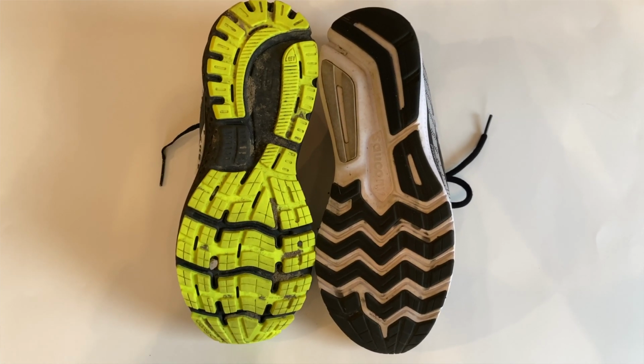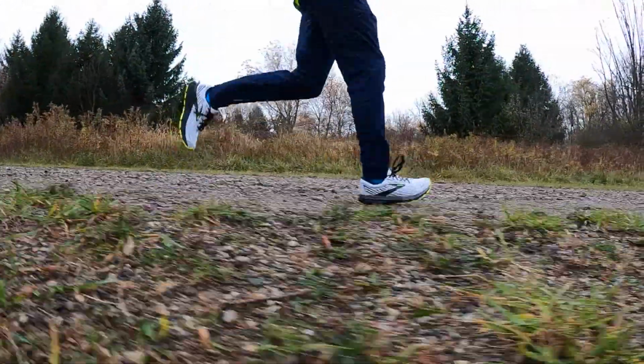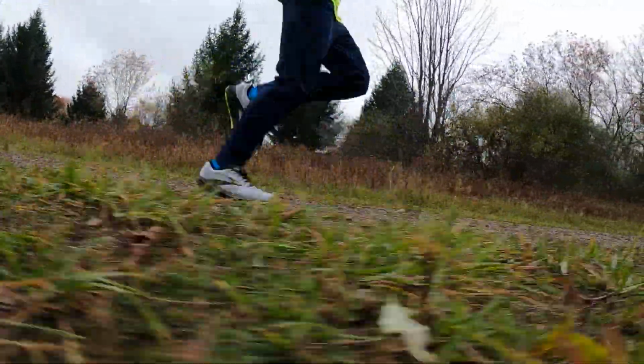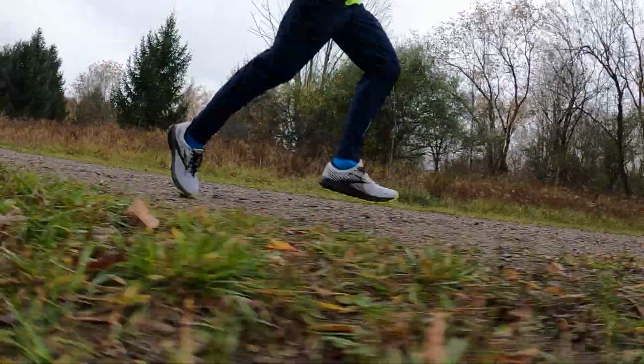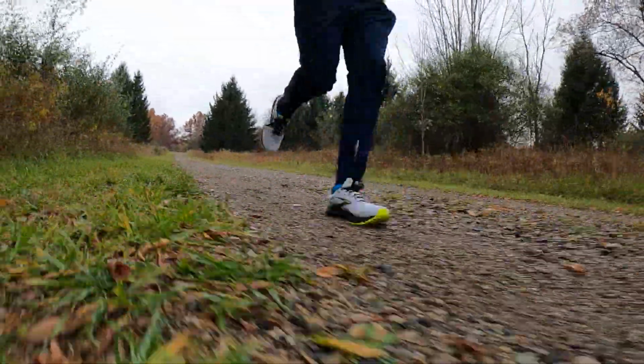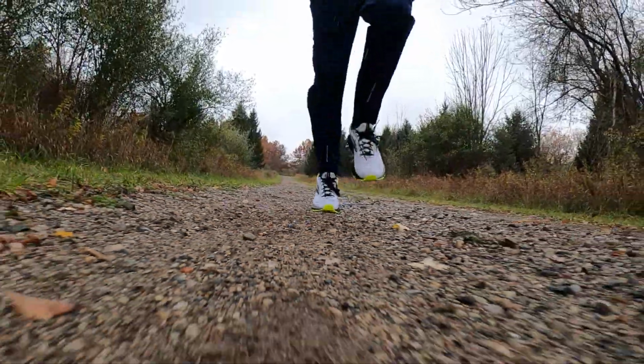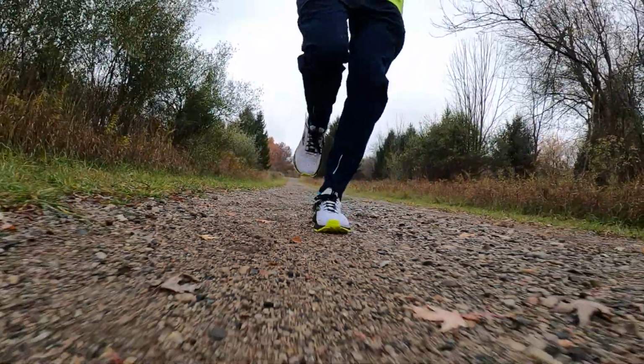So let's kind of wrap things up with the performance of these shoes. They both performed really well. I found that they were a very natural feeling underfoot right through from my heel to my toe off. I felt very natural in my gait cycle in each of these shoes. Both have a nice flexible forefoot, which just kind of adds to that feeling or experience when I'm out running. The biggest difference is in the midsoles.